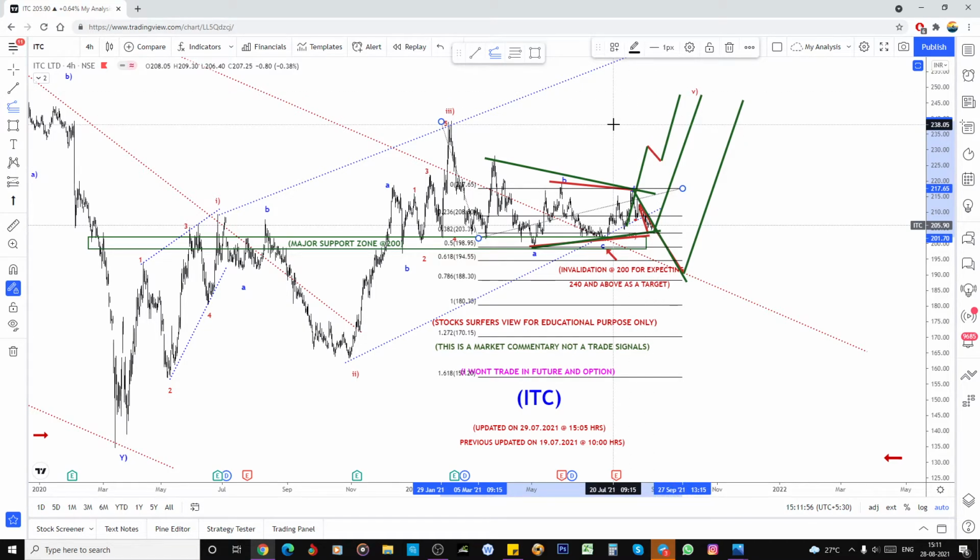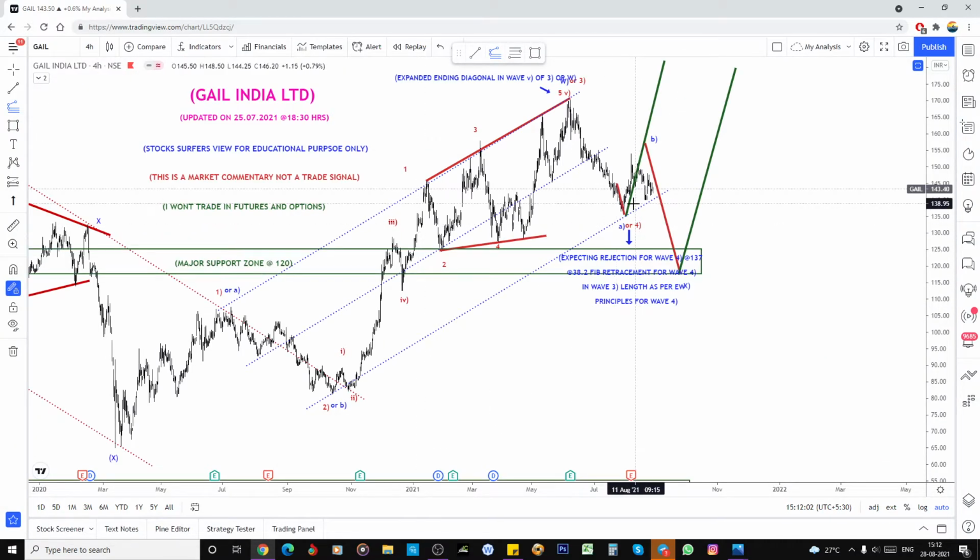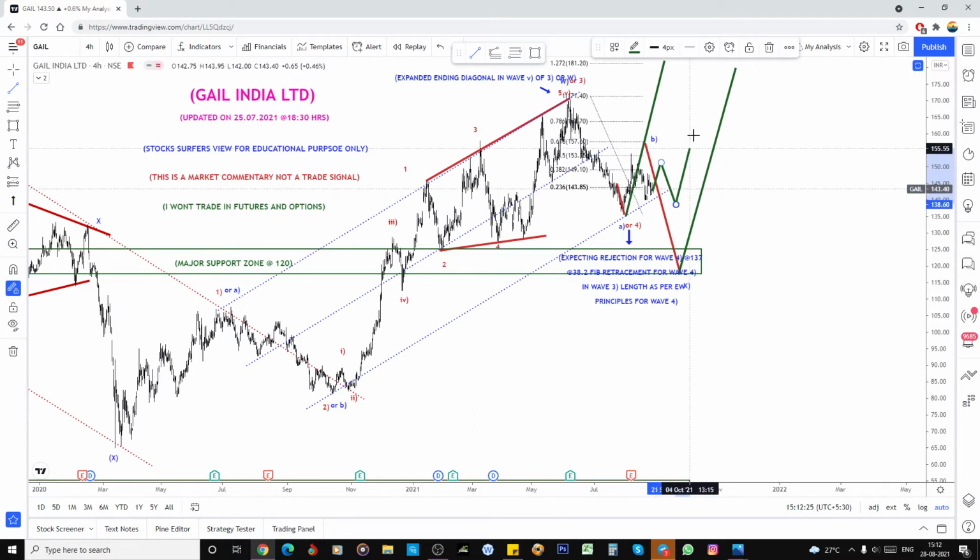So the next is GAIL, GAIL. It bounced, and it exactly reached there, and this is also the 38.2 to 50 zone, and again we are getting the rejection. So whether it is making one more high is also possible. One second. From here, one more low, and again it can bounce. Otherwise, if it breaks this low, that will be huge, and again we may expect this zone. It could be an irregular flat formation, and it will reach nearly the 120 zone also.